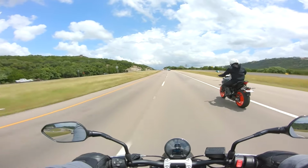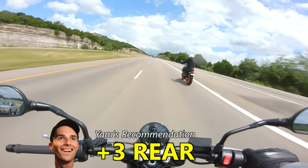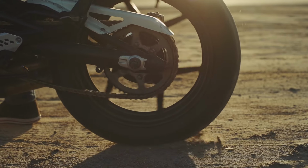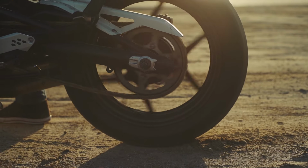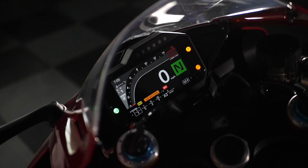Now, if you want my recommendation, I would increase the size of your rear sprocket by 3 teeth. Yes, the bike will have a lower top speed, but the feeling of speed and acceleration you gain is going to make your bike a lot more fun to ride. Don't overdo it though. It's really easy to accidentally make your bike incapable of highway speeds if you go too much in the rear. Also, you might need to mess with your speedo so it reads the proper speed, though each bike reads speed differently, so you'll need to check your own bike.